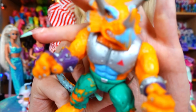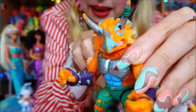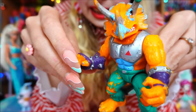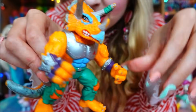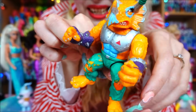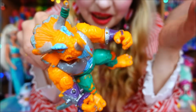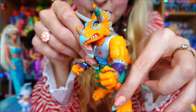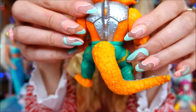He is from, I don't know if you call it waves or whatever, but he's from 1990, released in the basic figure assortment of that year. I cannot tell you anything about the character because honestly I have never really watched the Ninja Turtles cartoon back then. Doesn't he come from another dimension or something? Dimension X or something? Don't quote me, I don't know. But he is this half man, half Triceraton guy, and typical 90s Playmates Ninja Turtle line. So many cool details in the sculpt.